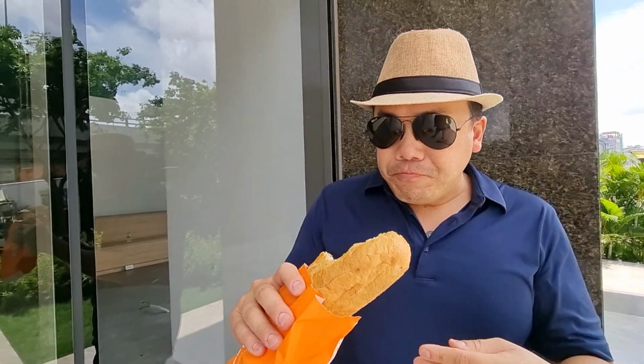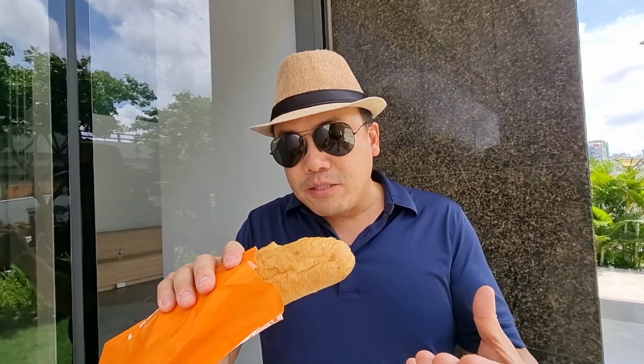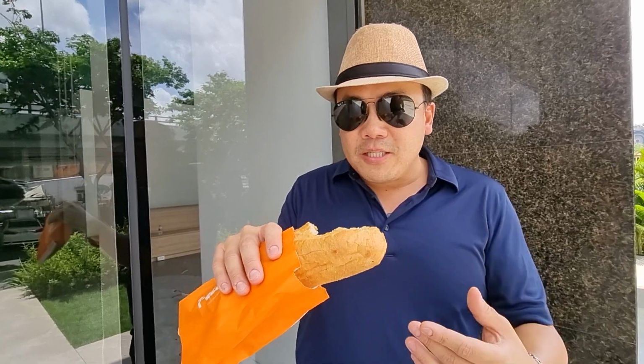So, there's no coriander, no herbs. The meat's okay. The meat's more of like a meatball meat. It says grilled pork, but it's actually more like a meatball. The cucumber's fresh because I saw them take it out of a vacuum pack. And the pickles are nice. There's a bit of pate.